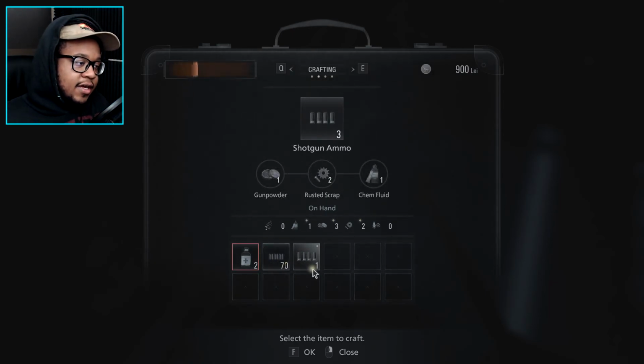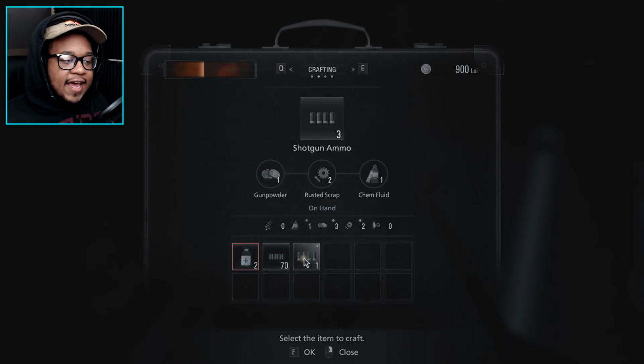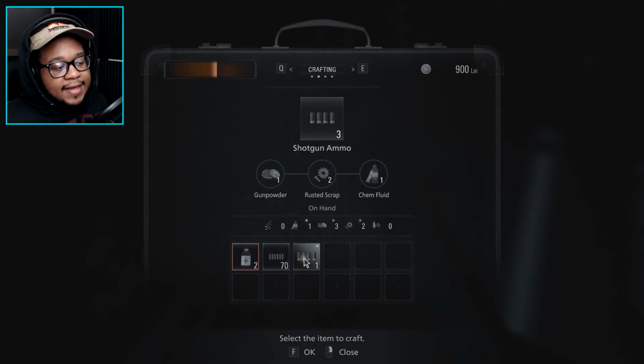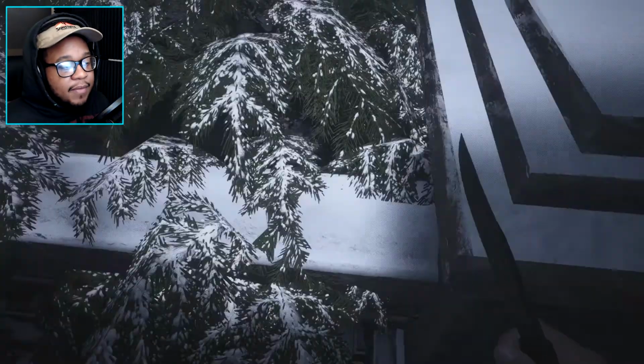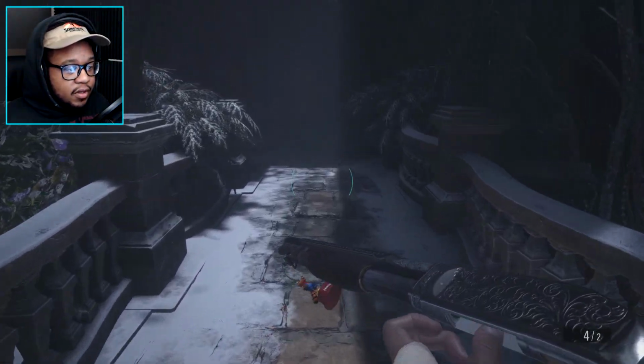So let's see, should I make shotgun shells or handgun ammo? I feel like I haven't been needing to use shotgun ammo unless it was for a boss fight, Daniela. So I'm pretty sure I can't go wrong with making some more shotgun shells anyway. So we'll just use that.